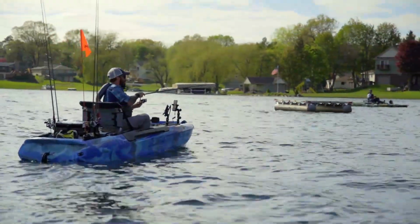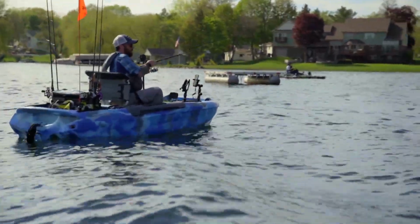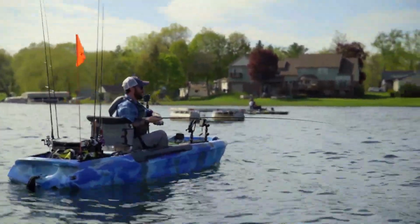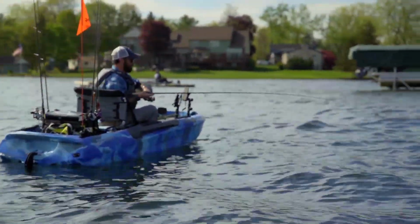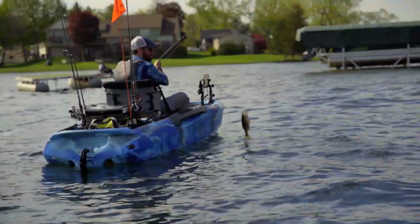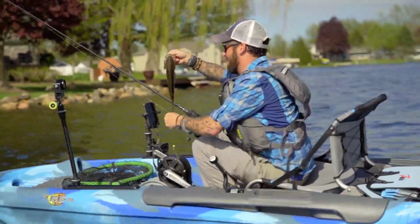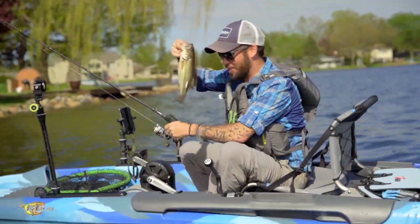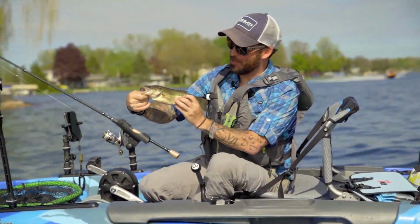Here we go. Here we go. Oh, it's a little guy, but he's angry. Here we go, buddy. Oh, come on. Yes. Small bass are still bass. They're still good fights. That was a healthy fighter too, man. That was great.